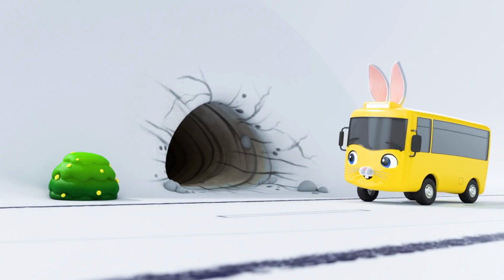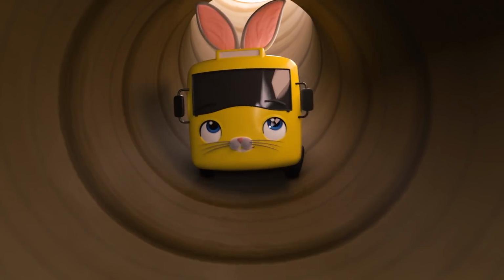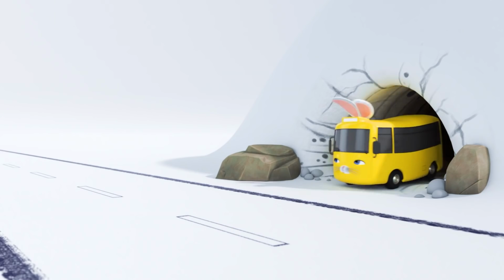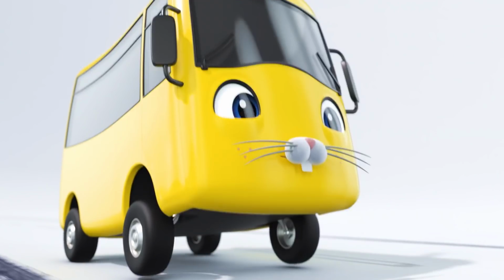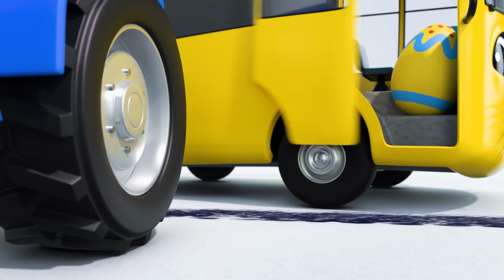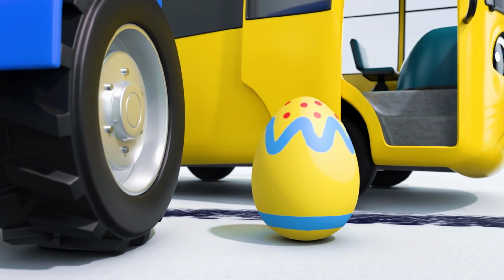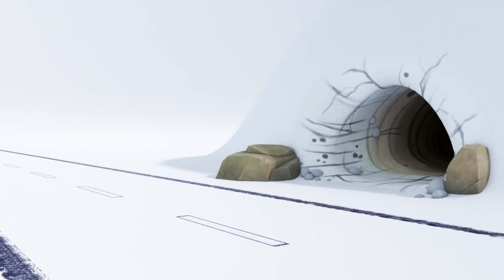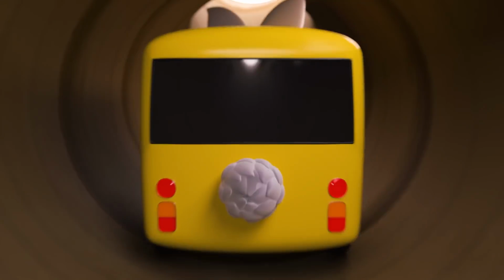Oh, what's this? It's a burrow in the side of that hill. I wonder where this leads. Here he comes out the other side. Oh, look! Terry Tractor is having a nap. Wow! Easter Bunny Buster has given Terry a colorful Easter egg. Off he goes to spread more Easter joy. I wonder where this burrow leads.